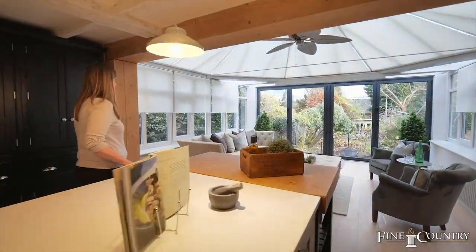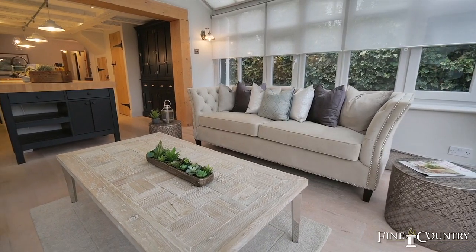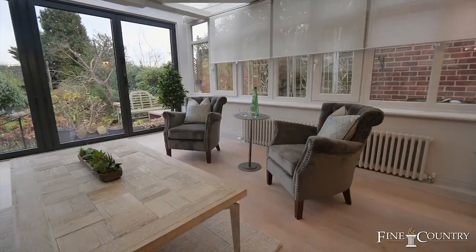Large bifold doors open out onto the terrace and the stunning private south-facing garden, which has a spectacular view of neighbouring Warwick Castle.